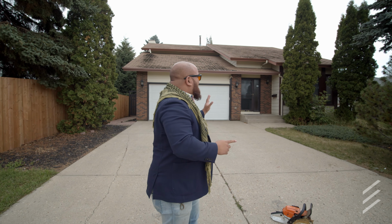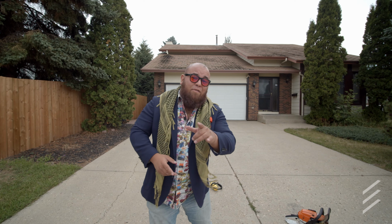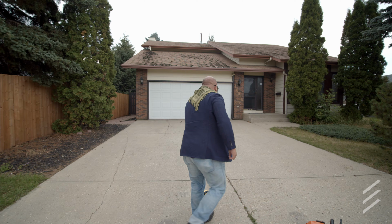Because behind me here is a house that might need a little bit of work, but it's perfect for the family looking for a big West End home at an affordable price. How about you come inside and take a look?